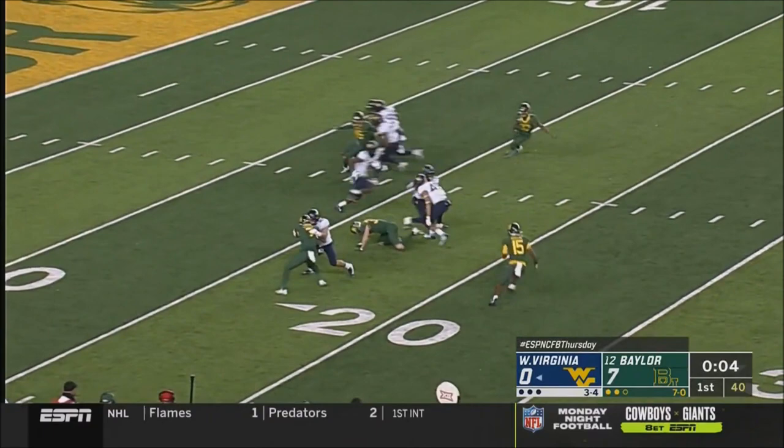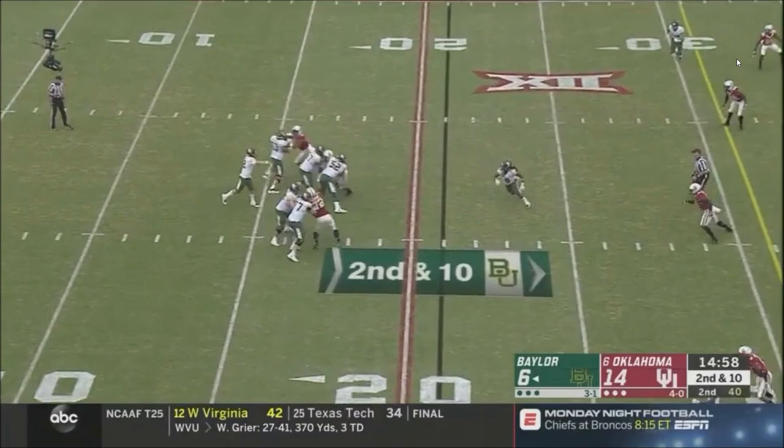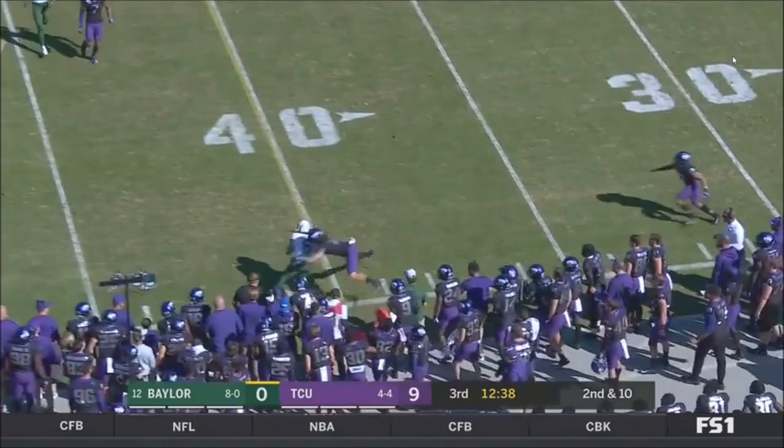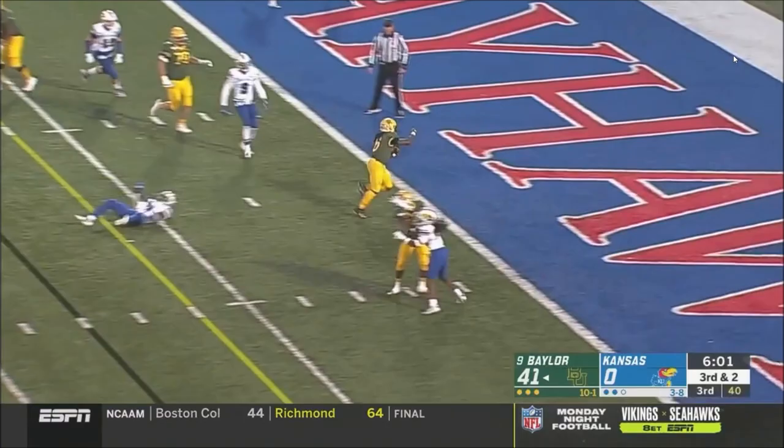Baylor with the football. Hoover serving underneath at the 30. It's Hasty, made a nice move, and prevented receiver from getting a shot at the ball. Brewer, flush, throws, complete. Hasty, nice cutback. JaMycal Hasty in red zone for Baylor.